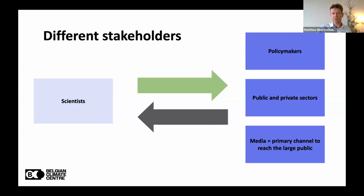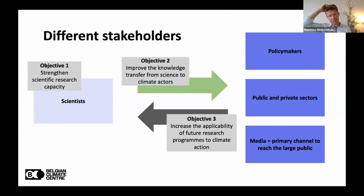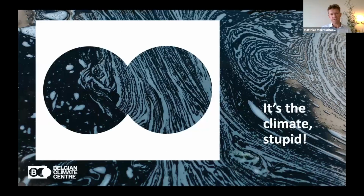Now I'll dig into the topic of the day. And when I was first invited for this talk, I was a bit, well, surprised, because when I joined this job, I never really considered climate to be a sensitive topic, but it truly is actually. So let's dig into it.